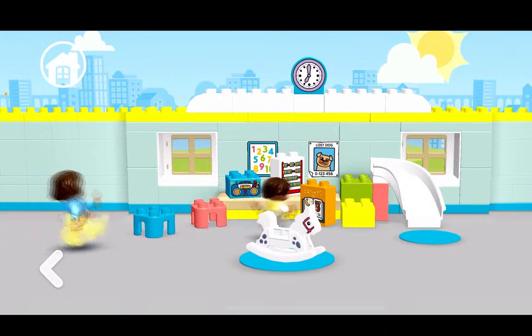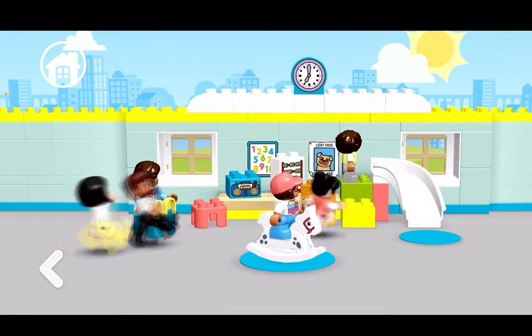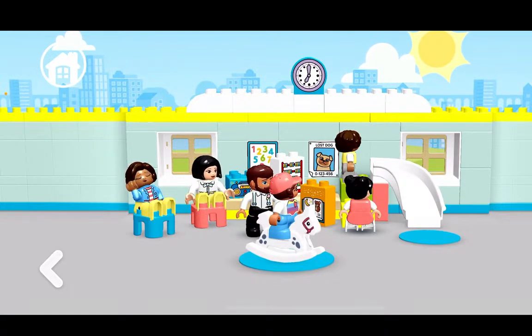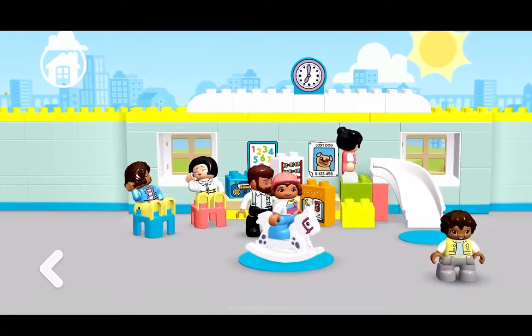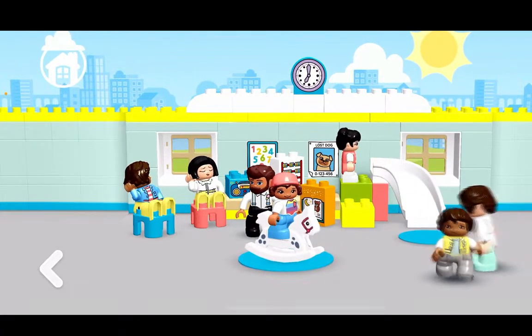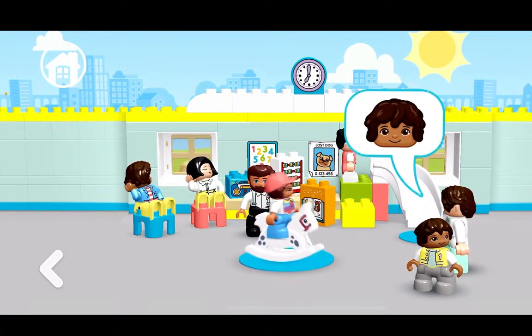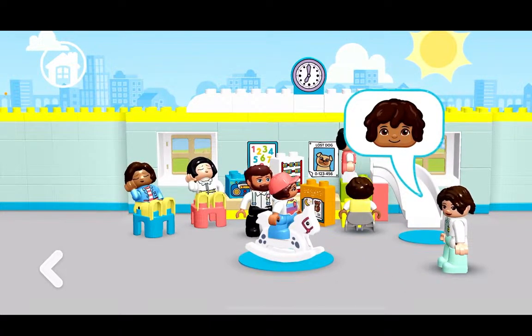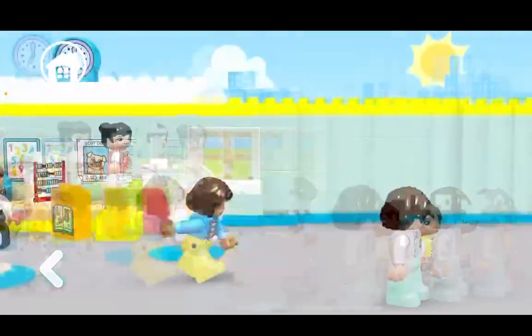Hello, our little friends. Today we will visit the doctor. Now we are in the waiting room. What do we see here? Slide. Oh, some girl wants to ride on it. Books, radio, and rocking horse. While you are waiting for an appointment, you may do something. Oh, it's a doctor assistant. Let's go with her and look what's next.